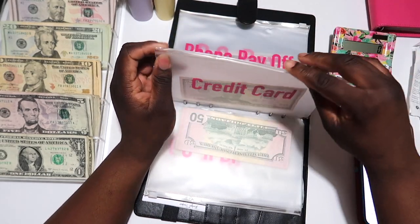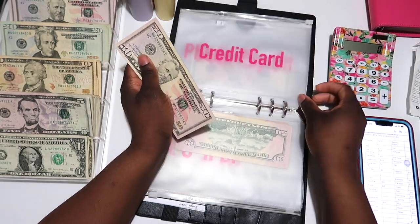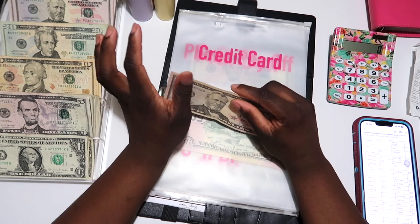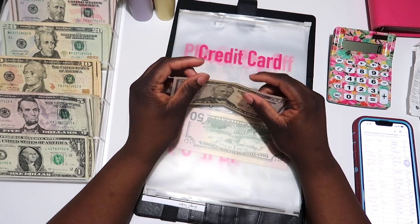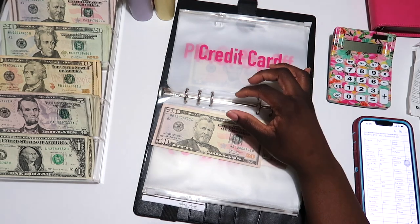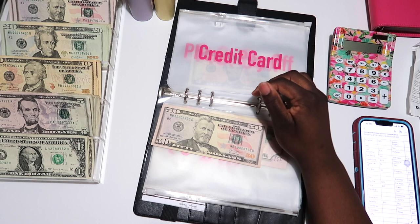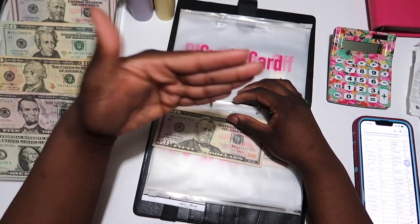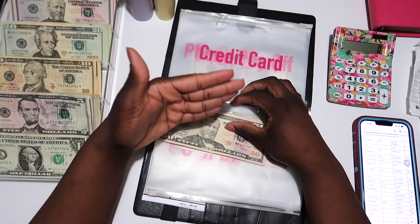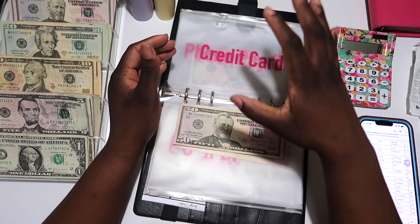I don't usually take out phones, but anyways. On this budgeting journey, y'all, we go through some credit card debt, we go through some student loans and all of that. The reason why we do this budgeting and this cash budgeting system, breaking down your paycheck, if you get paid weekly, bi-weekly, or if you're on a salary based income, is to get out of debt.